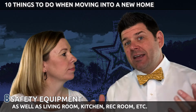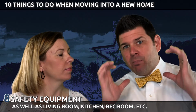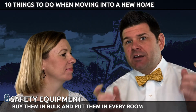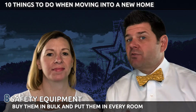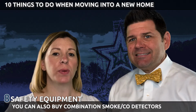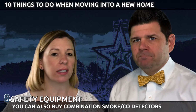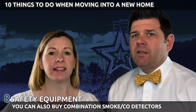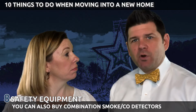So as many as you can get, you're going to want to buy the bulk pack and go around and make sure you've got them in those spots so that everybody can hear them if something was to happen as far as a fire, smoke, that type of thing. It's great that now they have the combination smoke and carbon monoxide detector, so it's all in one, and we recommend that you purchase those. And they've got 10-year batteries now too. Oh, so you don't have to worry about changing them out.